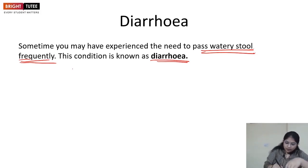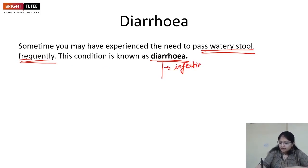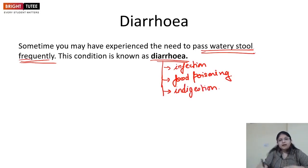Now, what are the causes of diarrhea? First of all, it's infections, different kinds of infection. Also, food poisoning is one of the reasons of diarrhea. Then, indigestion. So, these are certain reasons because of which diarrhea might occur in a healthy person, right?